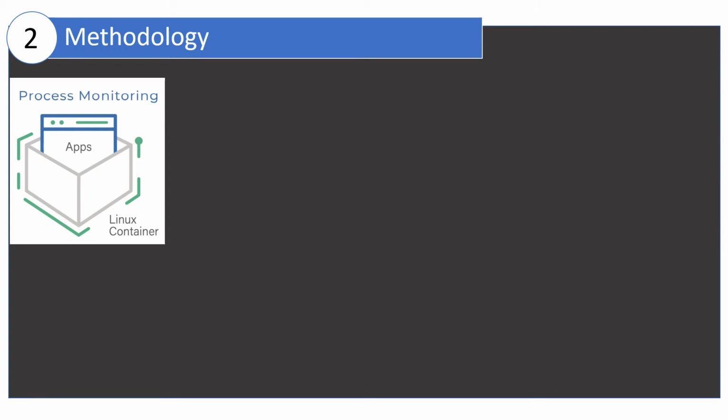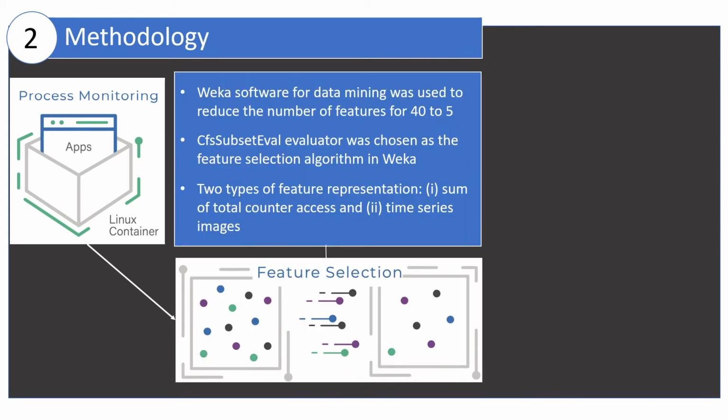So the next step that we had to take was feature selection. Feature selection is a common practice in machine learning where you remove redundant features, as in features that don't contribute to classification from your data set. So we started out with 40 features, and we used the Weka software for data mining to reduce those 40 features down to only 5.